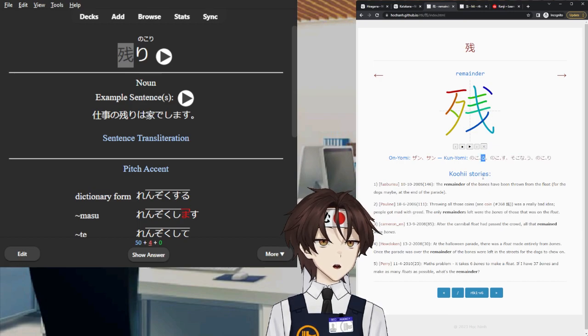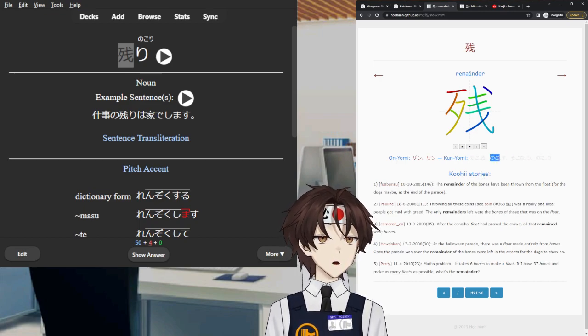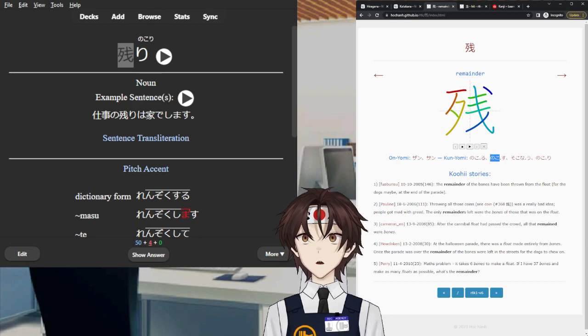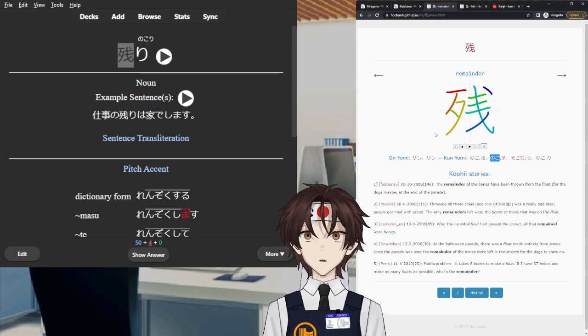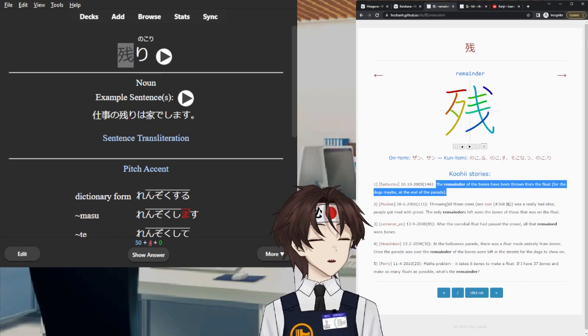I'm not sure why. Nokori. Oh, wait. But noko is basically what I'm going to use then. So, remainder. This symbol means remainder. And so we're going to go to the word picture now.